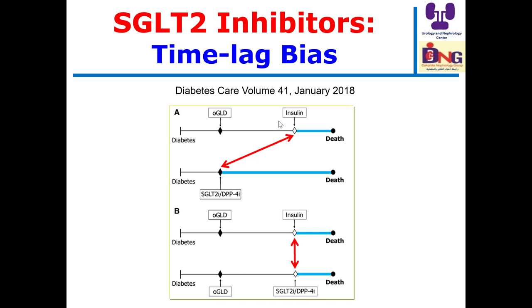If you want to compare two drugs, you should use them at the same phase of the disease progression. Clear? Because in the late phase of the disease, you can expect comorbidities. So these are different characteristics of the patients. They are not the same.